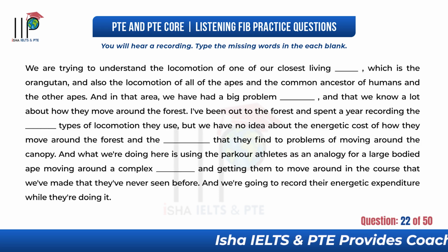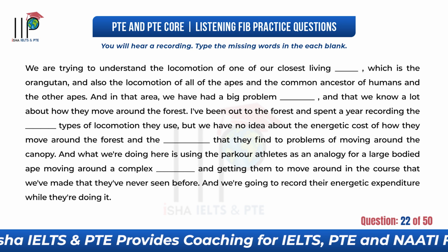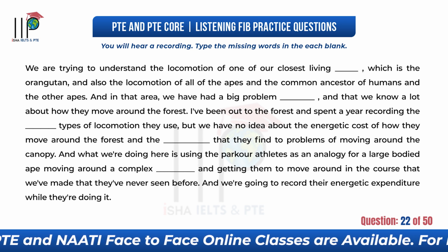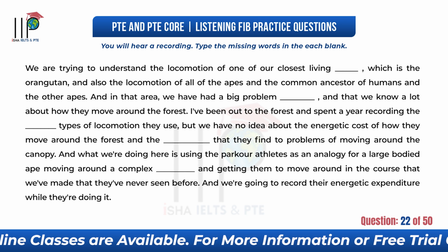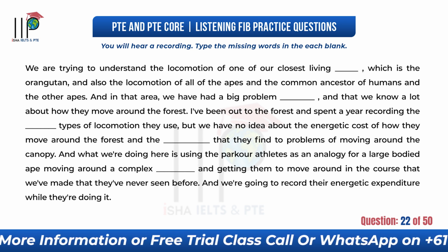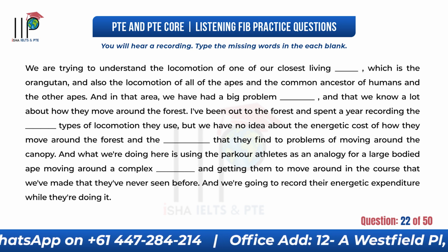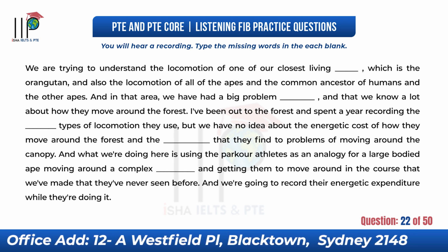We are trying to understand the locomotion of one of our closest living relatives, the orangutan, and also the locomotion of all of the apes and the common ancestor of humans and the other apes. In that area, we have had a big problem traditionally: we know a lot about how they move around the forest. I've been out to the forest and spent a year recording the different types of locomotion they use, but we have no idea about the energetic cost of how they move around the forest and the solutions that they find to problems of moving around the canopy.